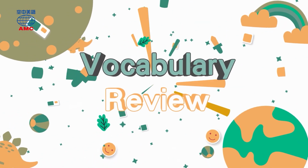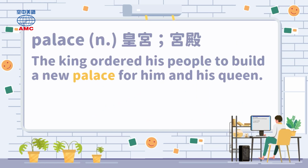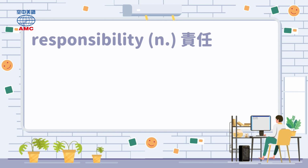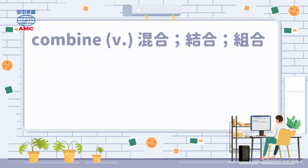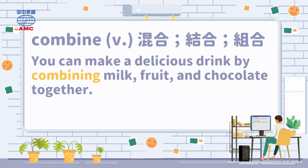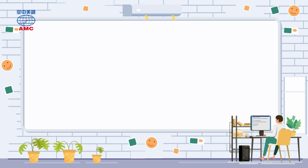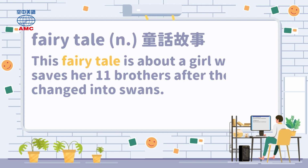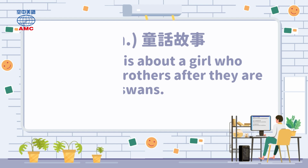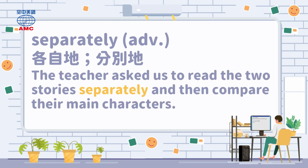Vocabulary Review. Palace. The king ordered his people to build a new palace for him and his queen. Responsibility. Being a parent is probably one of the biggest responsibilities a person could have. Combine. You can make a delicious drink by combining milk, fruit, and chocolate together. Owl. The wise old owl in the story shared its knowledge with the other animals, which helped them solve their problems. Fairy tale. This fairy tale is about a girl who saves her 11 brothers after they are changed into swans. Separately. The teacher asked us to read the 2 stories separately and then compare their main characters.